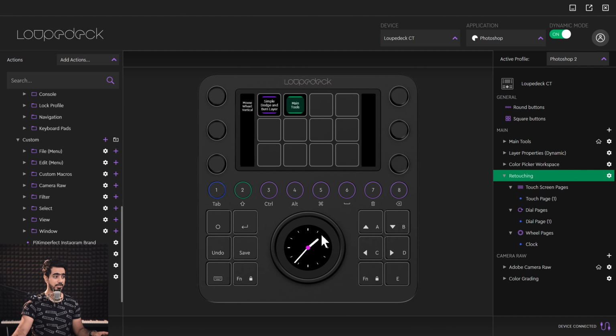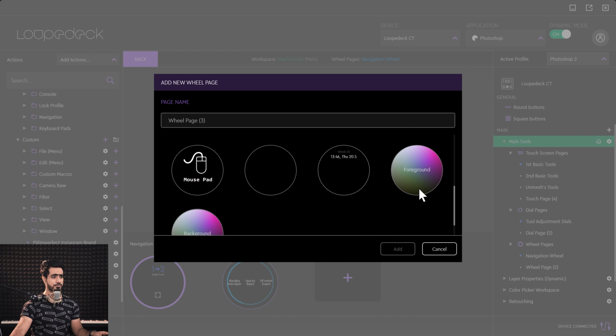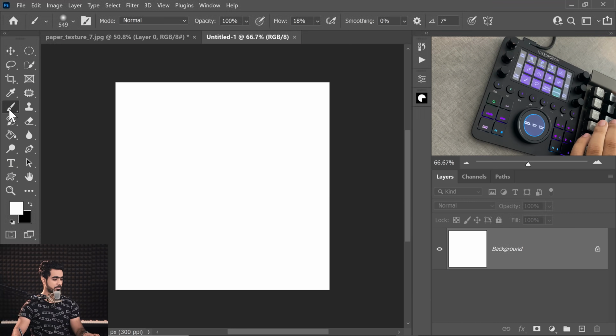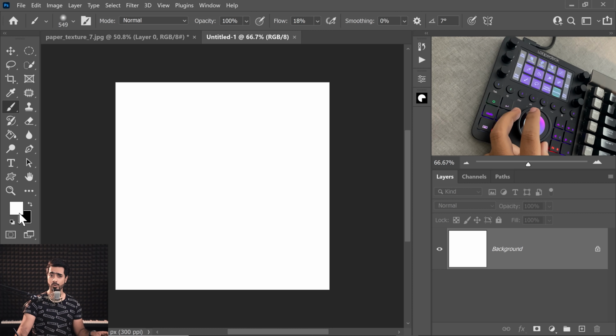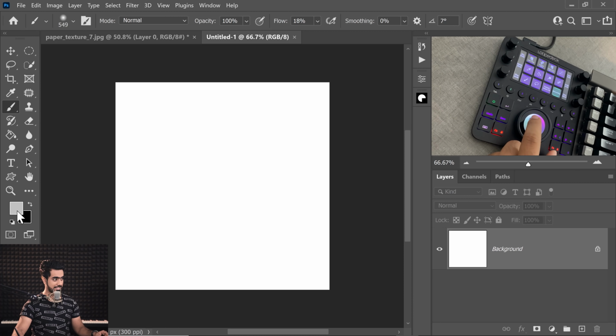Now, as far as the foreground and the background colors are concerned, let me share that with you as well. So let's go to the main tools, and if I add one more face, and let's add the foreground color here. Hit add. You can also add a background color, but I'm just going to demonstrate how it works. So we are with the brush tool. All right. Now let's swipe in to the foreground color face. Now have a look on the left. It's white, right? Now if you swipe down, it's going to start getting darker and darker.